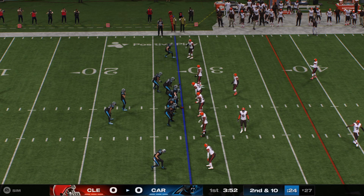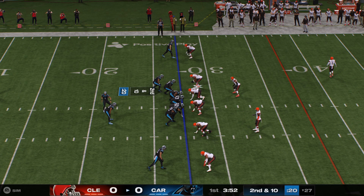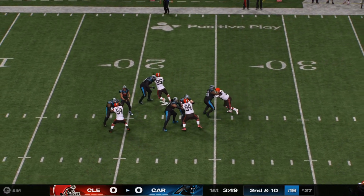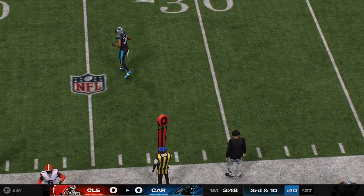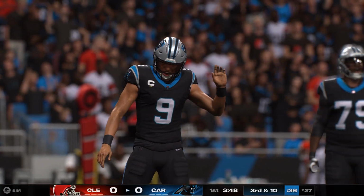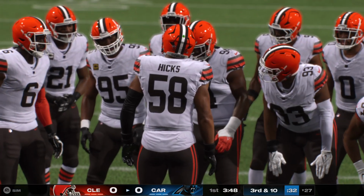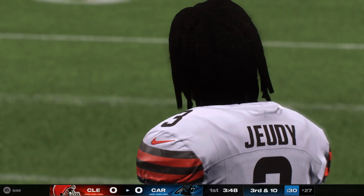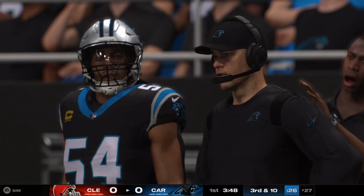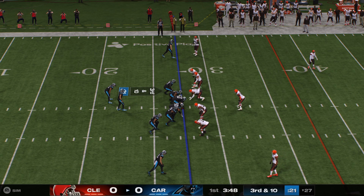Young's incompletion on first down leads to a 2nd and 10. He'll look to throw. Throw out wide is incomplete. Well, so far in this drive, they've done some good work. They force incompletions on 1st and 2nd down, bring up 3rd and 10. That brings up the big question. Do they bring pressure or do they play coverage on this down? So 2 incompletions have led them to an early 3rd and 10.